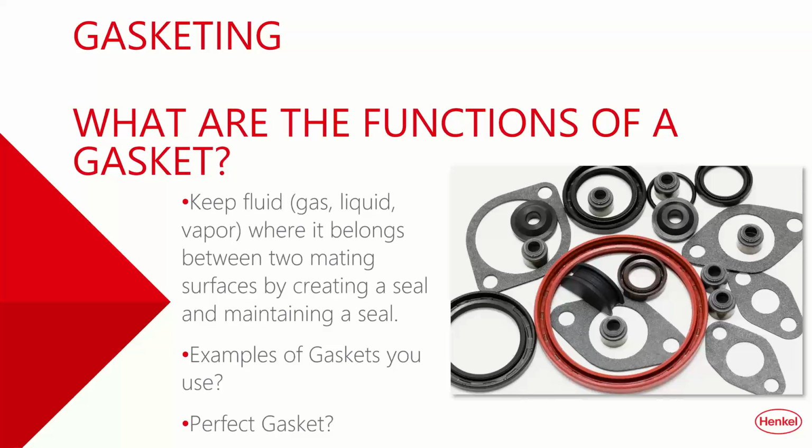So some examples of gaskets you guys use, I know ones that we see very commonly are rubber. It's a big one. You can have cork, paper. There's a ton of different gaskets, which all serve a purpose, but you get a lot of inventory of those gaskets. So what's the perfect gasket?